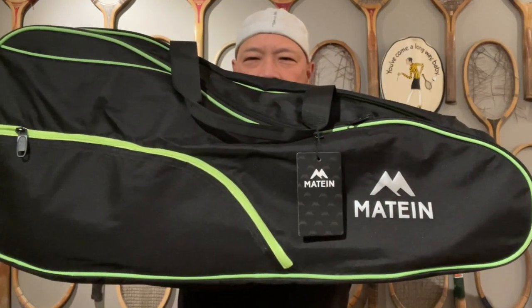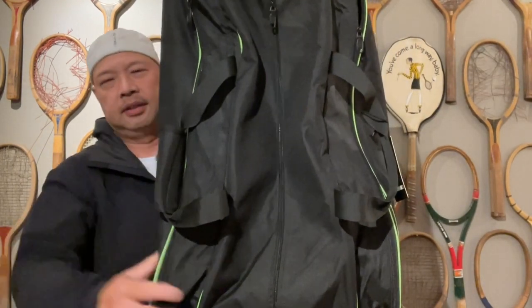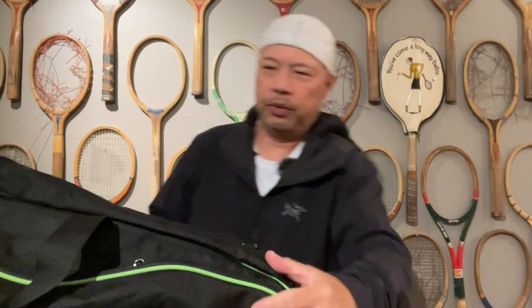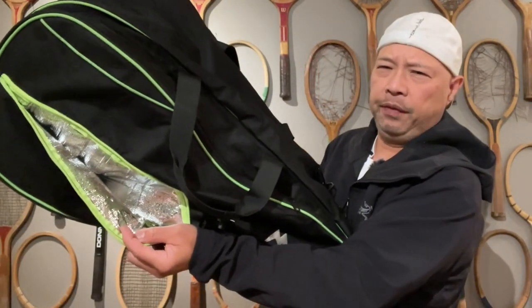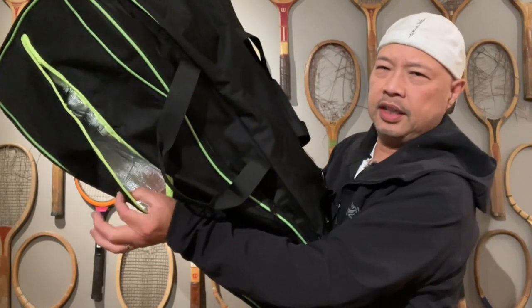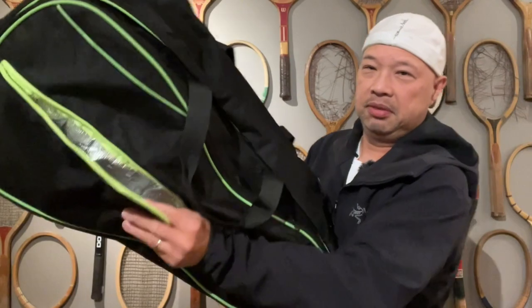The Matein tennis bag. Check it out, nice and big, just like I like it. Check out the back here. So I stuffed it with a bunch of rackets already, and I stuffed it with my shoes and some tennis balls. Check out this little pocket here. That's where I put my cell phone, my wallet, my keys, whatever else I got in there that maybe needs to be cold, like cold beer, cold soda, you know, because it is a foiled pack. So I could probably put a couple beers in there.